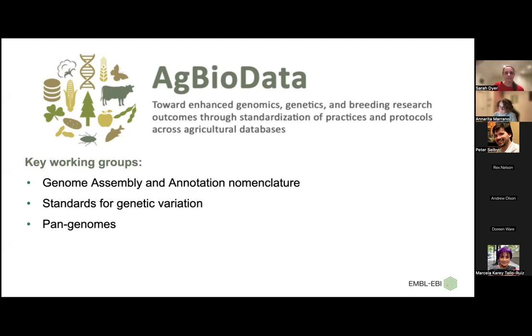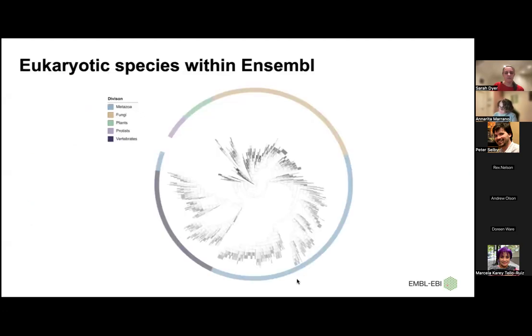So in terms of what we cover, in the early days of Ensembl, we were a vertebrates only show. So it was kind of centered around human and mouse. This is a snapshot of today, the kind of different species diversity that we have.